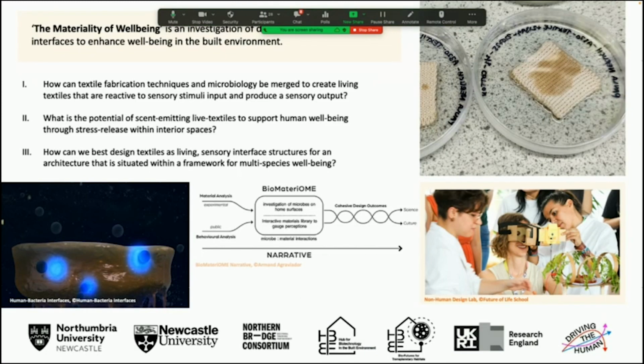I just wanted to highlight within this the work of the two PhD students linked to Living Textiles, who you now know very well because of this morning. So Paula's work at the back really builds on this idea of textiles as a scaffold for sensing. And so her research investigates how textiles and microbiology can be merged to create scent-emitting living textiles, really with a desire to improve human well-being within architectural spaces.